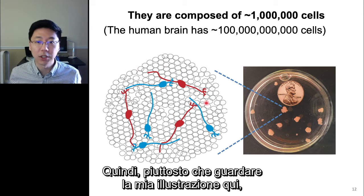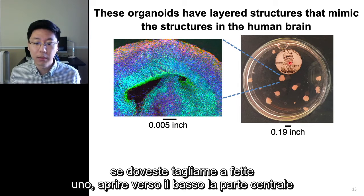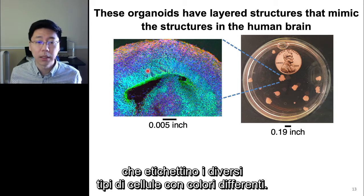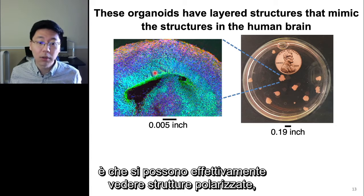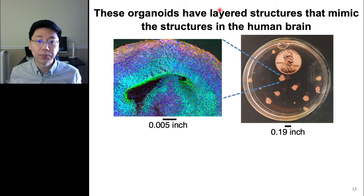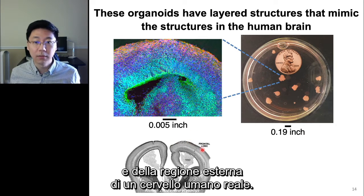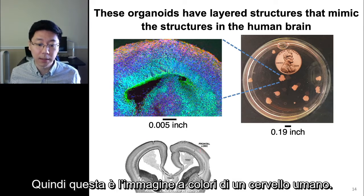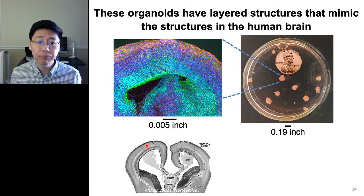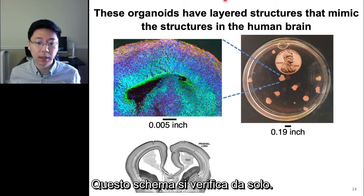So rather than just looking at my illustration here, here's what an organoid actually looks like. If you were to slice one open down the middle and then stain it using stains that will label different cell types different colors, what is particularly cool is that you can actually see polarized structures, like these layers of different cell types in red and blue and green, that form within these organoids. And these layers actually mimic the layers that form in the outer region of a real human brain. So this is a stained image of a human brain. You can see these layers out towards the periphery of the brain. Remarkably, this happens without needing to create any sort of external patterning to force it to happen. This patterning happens on its own.